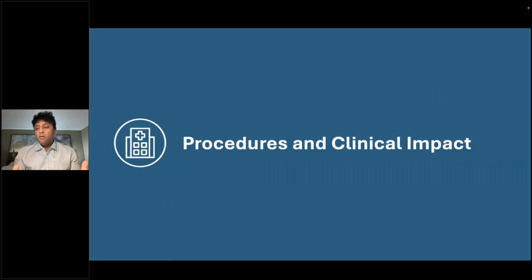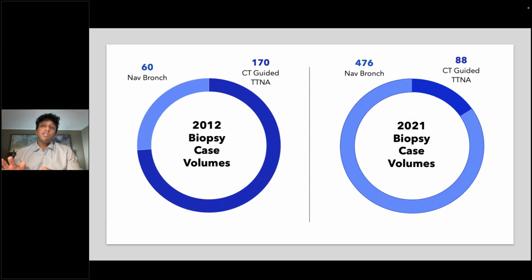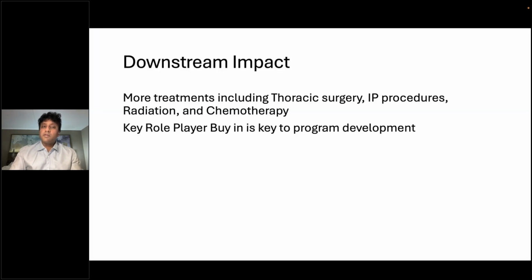So when you start to think about what that could potentially mean, we all know that if you identify lung lesions, and this is the Society of Advanced Bronchoscopy, it's going to lead to higher volumes of procedures. We all know that bronchoscopy is better tolerated, safer, and has a high diagnostic yield, so we can avoid more invasive approaches. And ultimately, as programs have been developed like ours, we see a higher volume of lung biopsy cases, and we're able to catch lung lesions earlier and treat lung cancer earlier.